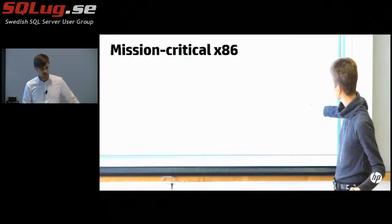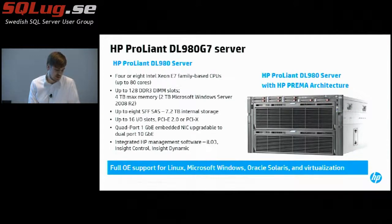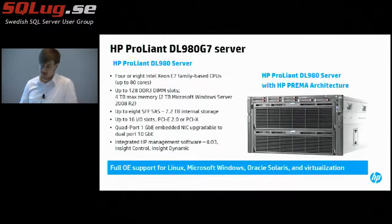So when we talk about mission critical x86, in HP terms, this basically means our ProLiant DL980 G7 server, which is our largest scale-up server. So we can have up to 80 cores in this system. So we'll have 8 sockets, 10 cores per socket. We can equip it with up to 4 terabytes of memory at the moment. And with Windows Server 2012 and SQL 2012, we can also use these 4 terabytes of memory, right? Lots of I/O capacity, 16 I/O slots for PCI Express cards. So therefore, we have lots of performance in this DL980 box.